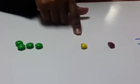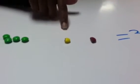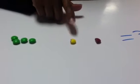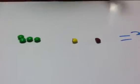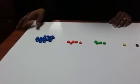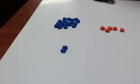Let's say the yellow M&M represents Asian Americans and the red M&M represents Native Americans. In terms of population, that's about 4% and 1% respectively. In terms of poverty, 10% of the blue M&Ms are impoverished. That would represent 2 M&Ms, 2 poor M&Ms.